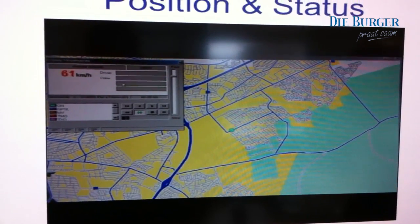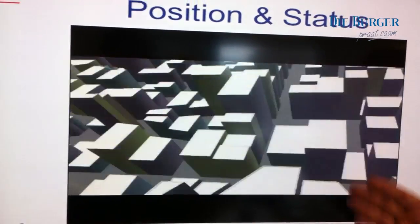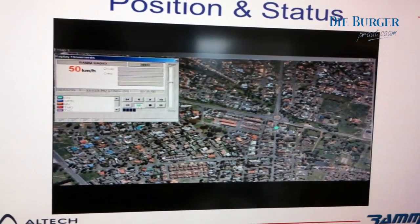Now that can vary. So for example, on normal vehicles, we would look: are they speeding, excessive braking, excessive revving, excessive idling time? But in other vehicles, maybe that would be natural. So a fire engine, we would expect to get to a location as quickly as possible, and it would be idling while it's fighting the fire.